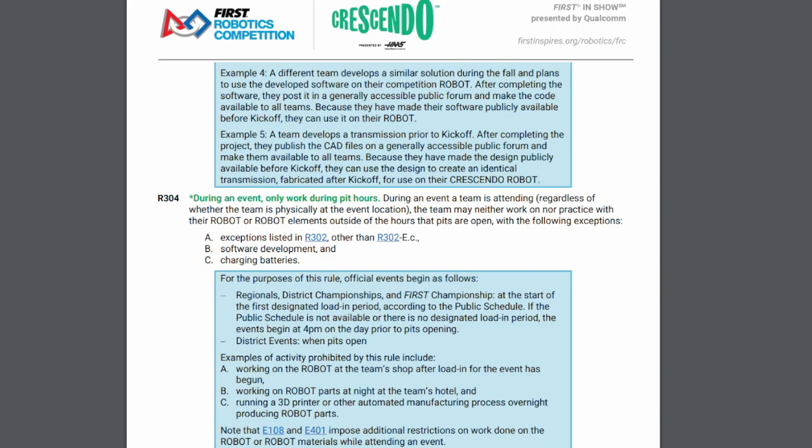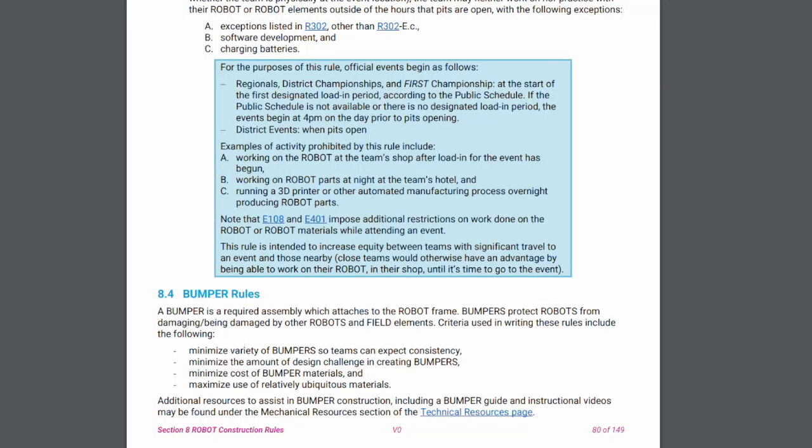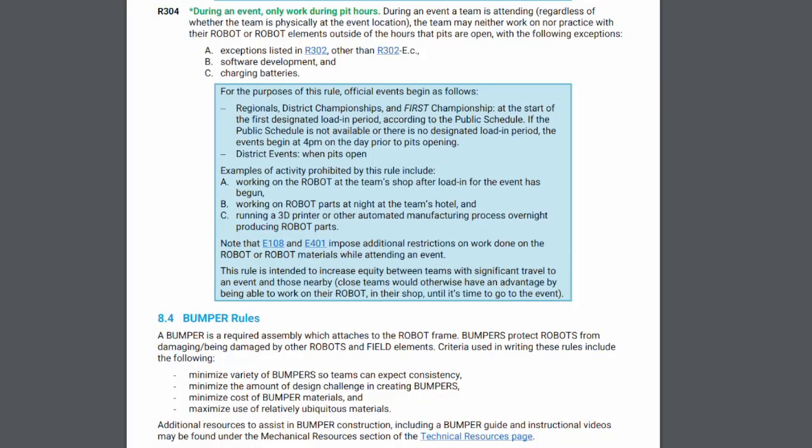C. Charging batteries. Blue box. For the purposes of this rule, official events begin as follows. Regionals, district championships, and FIRST championships at the start of the first designated load-in period according to the public schedule. If the public schedule is not available or there is no designated load-in period, the event begins at 4 p.m. on the day prior to pits opening. District events, when pits open.